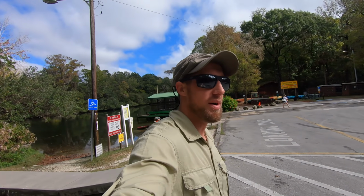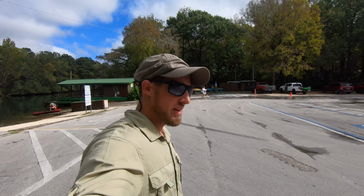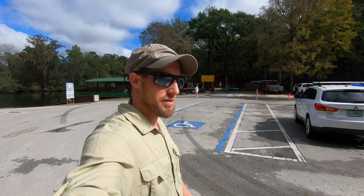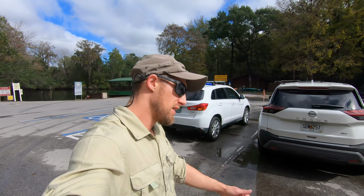Alright guys, so that's your tour of the Chassahowitzka River Campground boathouse area. They have the convenience store right there too. You can get some supplies, whatever you need, food, snacks, do your kayak rentals and canoe rentals, and pull up your boat there. But now it's time to do a little bit of exploring on some trails, so let's go.